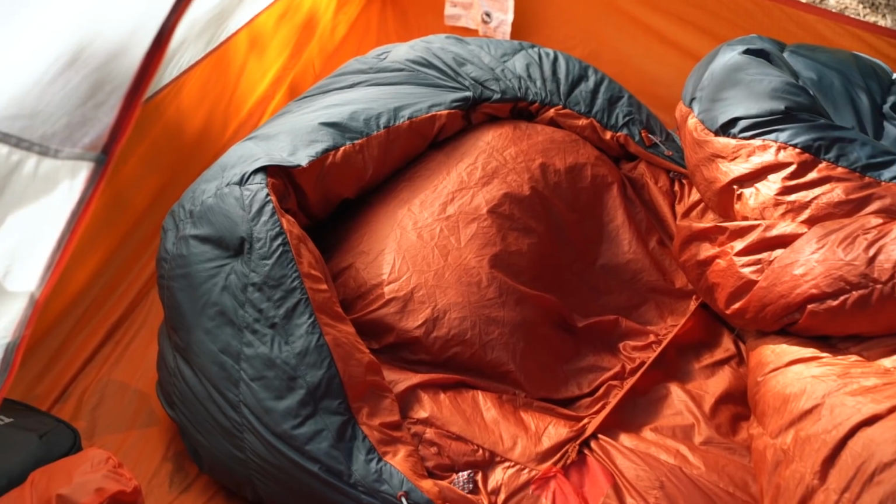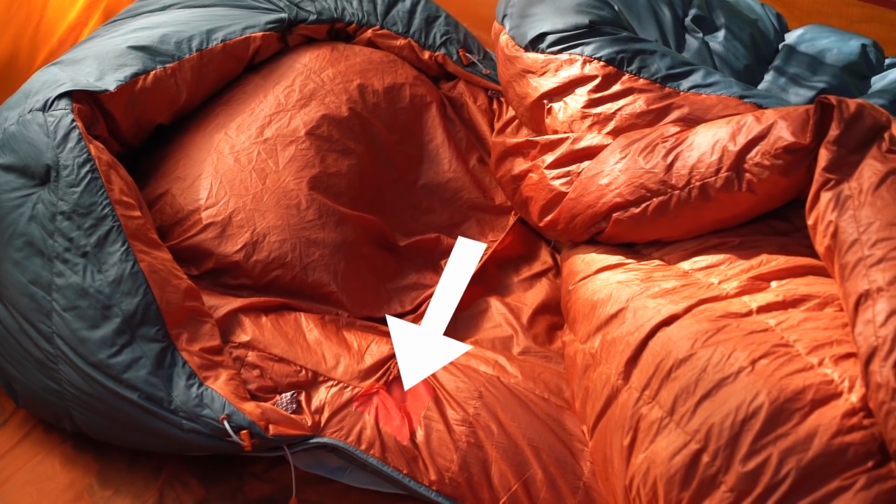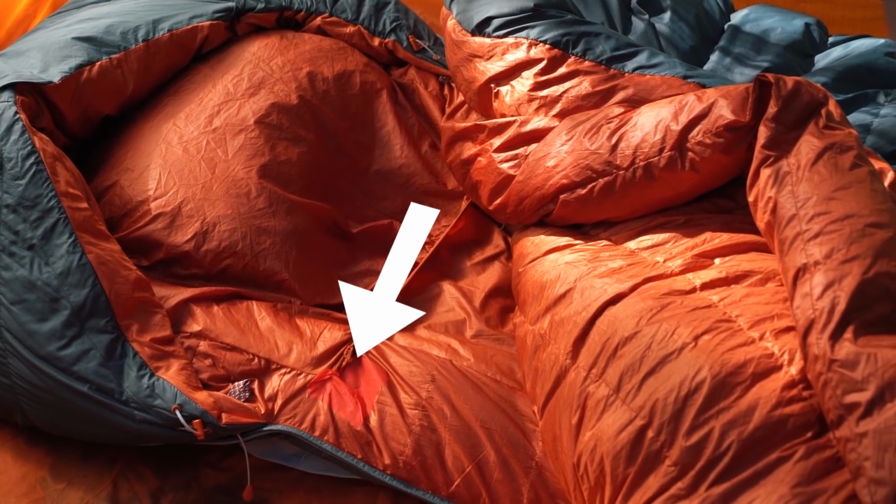The only other issue that I have is that I did rip a seam along where the pillow barn attaches to the rest of the body of the sleeping bag, and that was wholly my fault because I overstuffed the pillow barn with like 2 down jackets and a fleece jacket. Long story short, I was way too rough with it. Any other piece of gear also would have ripped under that amount of abuse and tension, so I don't blame the sleeping bag at all. I patched it with a vinyl patch. It wasn't a big deal.